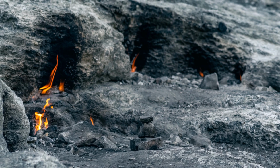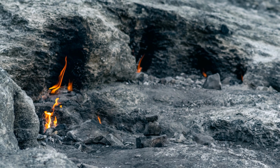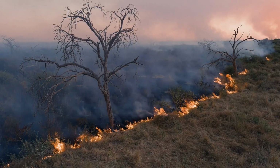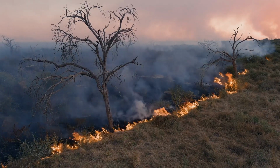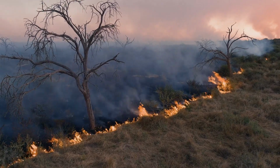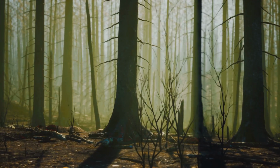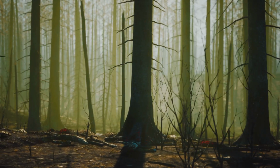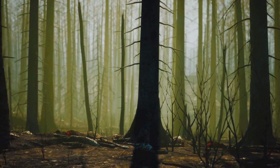Zombie fires sustain themselves by consuming the organic matter in the soil. This slow, smoldering combustion releases heat, drying out the surrounding soil and creating ideal conditions for the fire to spread further underground. This subterranean network of smoldering embers can extend over vast areas, making them incredibly difficult to detect and extinguish.